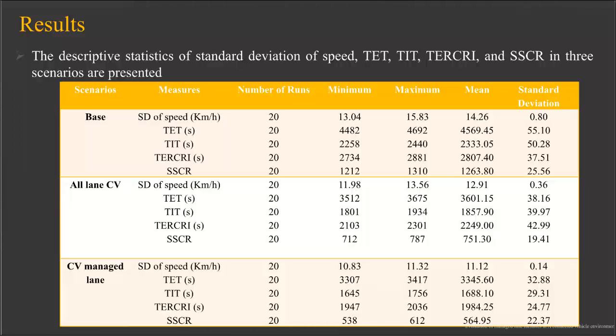Five surrogate safety measures are used to evaluate the safety of a managed lane CV platoon. The first surrogate safety measure is the TTC, the time to collision, which refers to the time that remains until a collision between the leading and the following vehicles will occur if the speed difference is maintained.